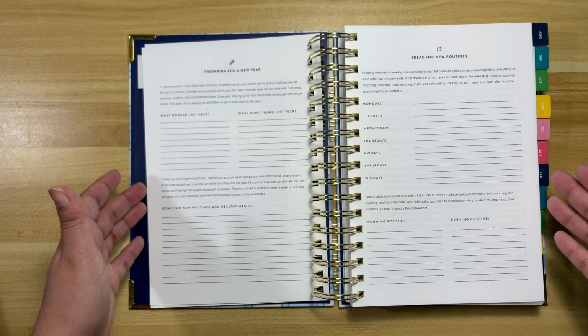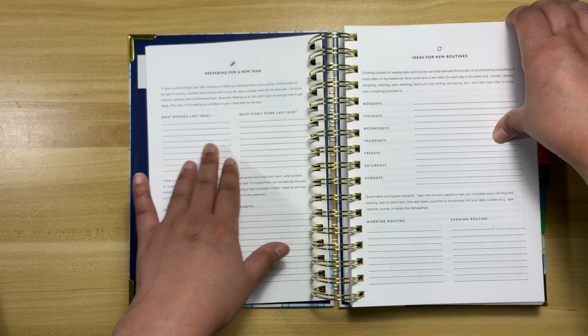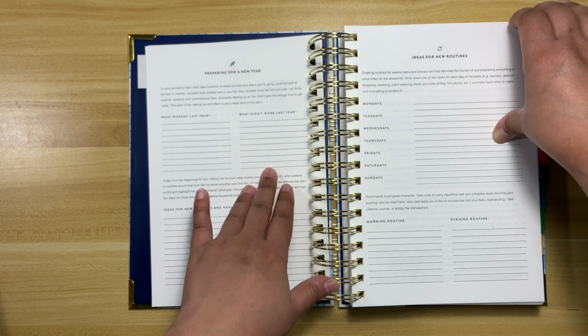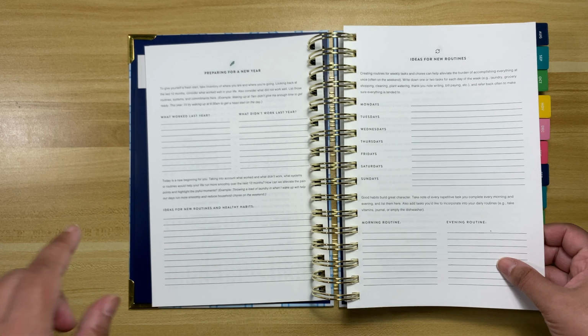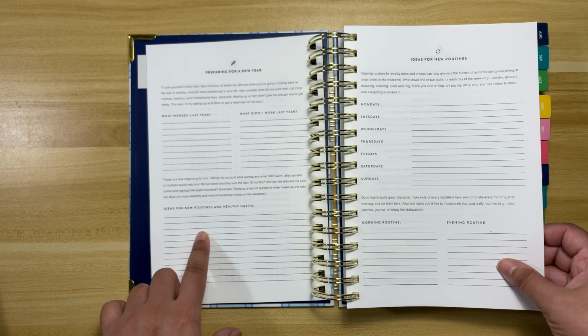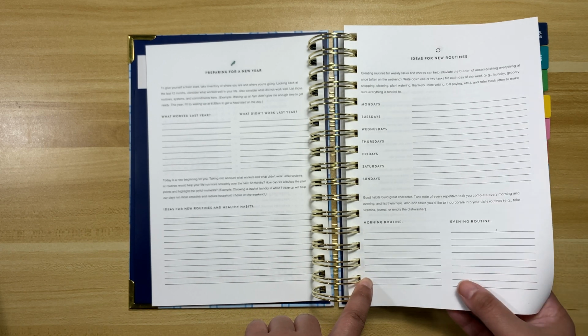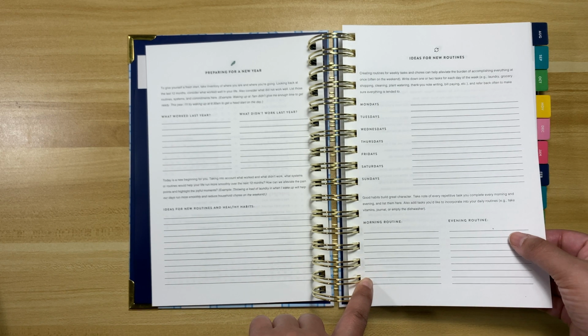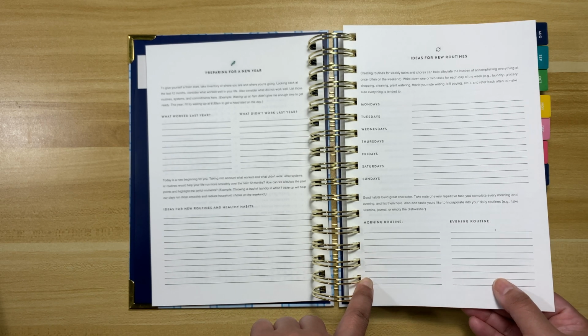I actually did this last year. It works very well. What worked for you last year? What didn't work for you last year? Routines and habits, Monday through Sunday, evening routine, and morning routines and evening routines. This is how I develop them.